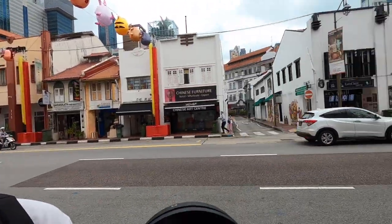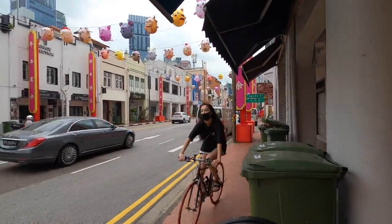I'm gonna start the video now, and I'm currently at Pagoda Street. By the way, I'm shooting with a 105 f1.4 Sigma lens on my Leica SL. Hope to get some good photos today.